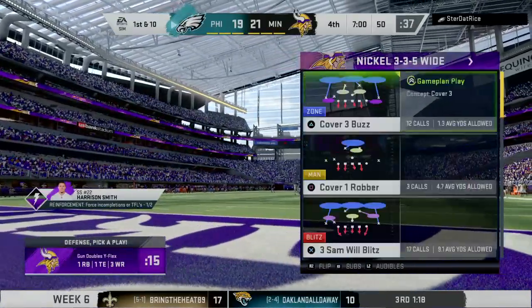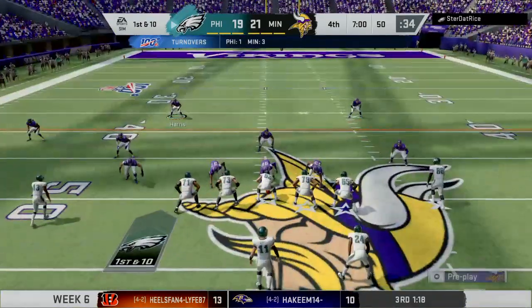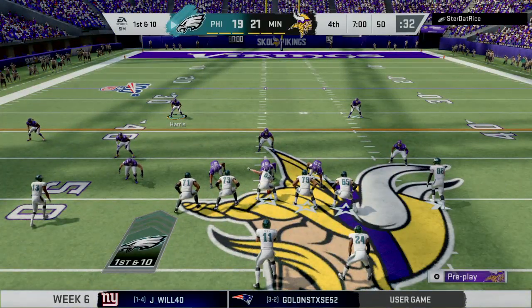And we return, welcoming you back to Minneapolis. It's been a good one so far, just a 2-point game here as we get set for quarter number 4.